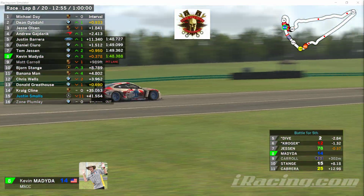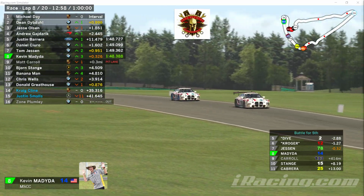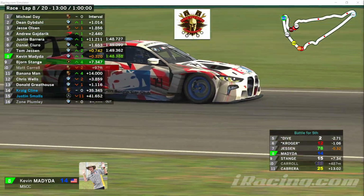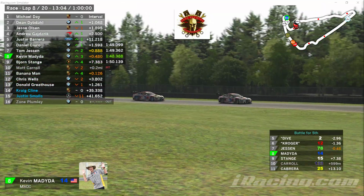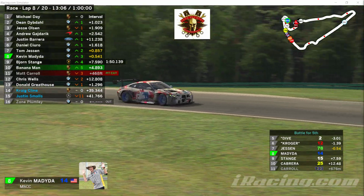How long is each lap? Each lap is about 1 minute and 48.3 according to Kevin Medina's time, which he just put in his fastest lap. Nice. So are you thinking about who you're going to ride with?